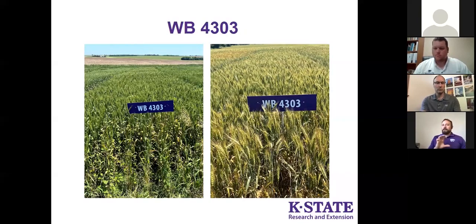Some of the things that make it a good adaptation for those systems where it's intensively managed is extremely good straw strength, so very good standability there. I don't think I've seen 4303 really go down, and we can see that in the left picture, where Grainfield was really lodged. 4303 is standing, just excellent standability there.